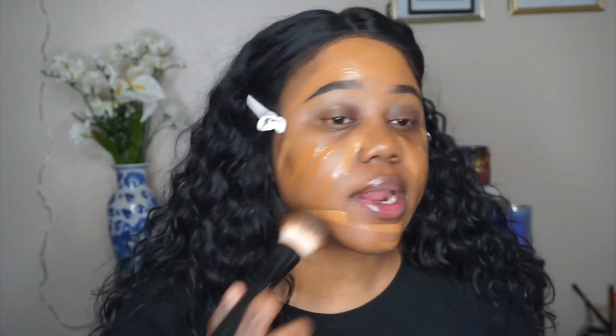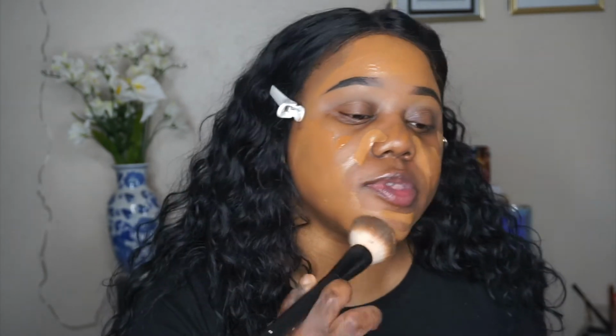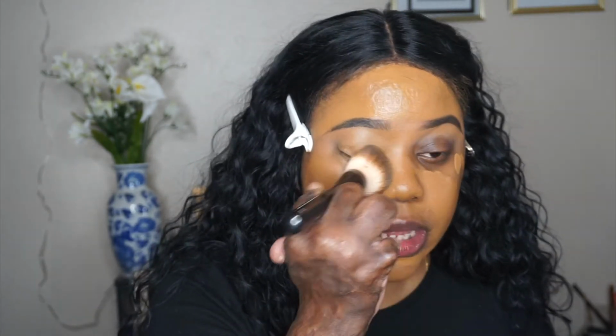I added about half a pump of 510 because I actually ran out of 515. I've been using that so much lately that I actually ran out. So they do mix well together. So I'm just going to blend out the foundation. When I do my quick looks, I normally put foundation on my eyelids because I'm not going to be using any concealer, so I want everything nicely even.